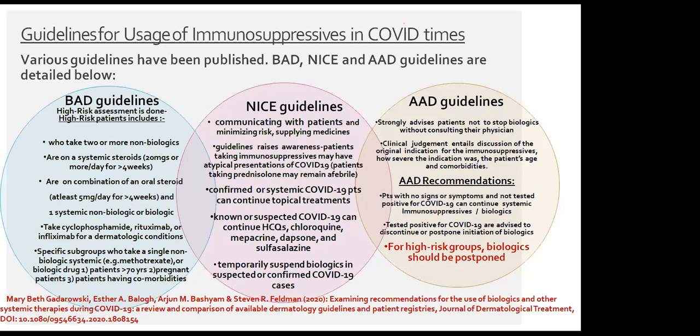Then we come to the most prestigious AAD guidelines, that is the American Academy of Dermatology. Now, American Academy of Dermatology has a slightly different view. They strongly advise the patients not to stop biologics without consulting their physician. They say that the physician should have a clinical judgment and should discuss with the patient, should take into view the original indication for which the immunosuppressives were given, and see how severe the indication was, what is the patient's age, what are the comorbidities. Now, all these factors have to be considered, and they say that you cannot outright reject or stop it.